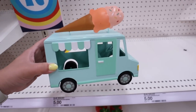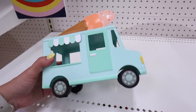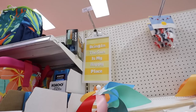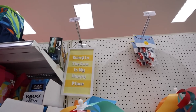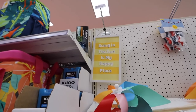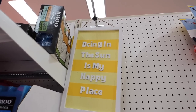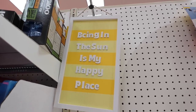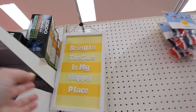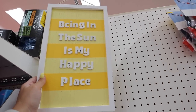This is $15 from Sun Squad. I wonder if Sun Squad is taking over the summer decor from Spritz, because I haven't seen any Spritz summer decor. This sign is adorable. It says, being in the sun is my happy place. I love the yellow stripes, and that is exactly how I feel about being in the sun. The sign's a little bit messed up though. Notice how it says B-C-I-N-G instead of being. I don't know if they made it incorrectly or if it broke. I don't know. That's actually hilarious.